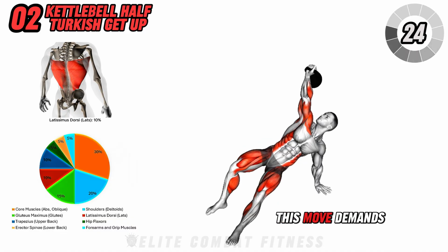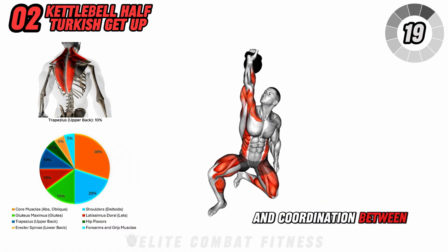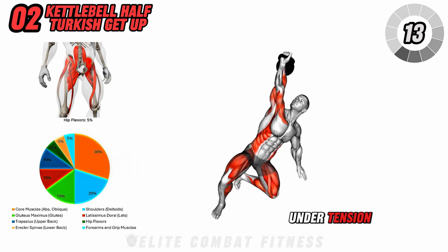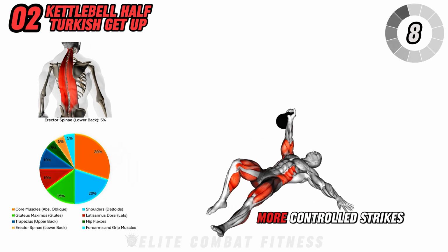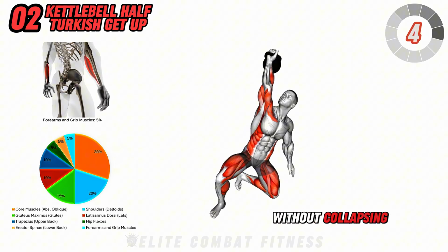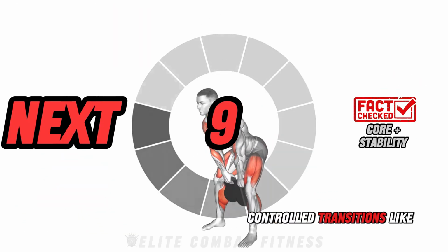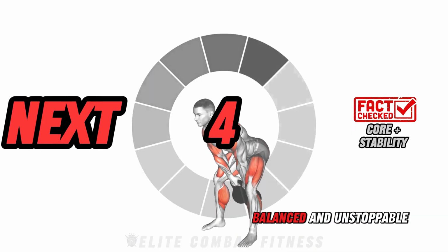Every inch of this move demands tight core engagement, shoulder stability, and coordination between your upper and lower body. Unlike fast ballistic drills, this one teaches your body control under tension. That stability under load carries directly into stronger, more controlled strikes, and the ability to absorb force without collapsing. Perform 3 sets of 5 reps per side. Here's a fact. Controlled transitions like this build bulletproof stability, making your strikes balanced and unstoppable.